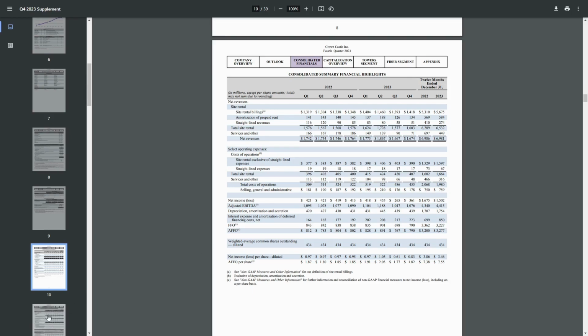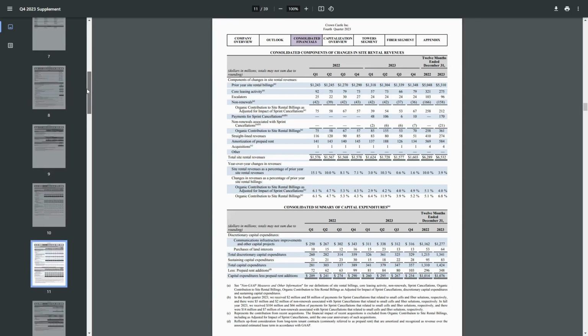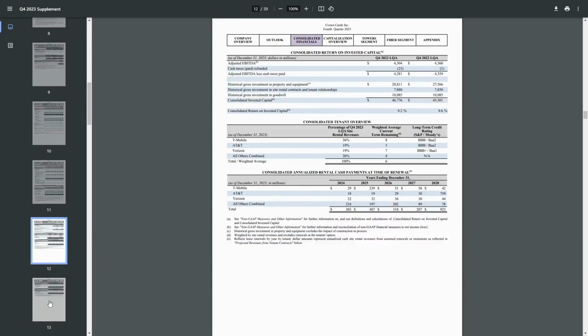I don't think there's a ton of ugly hidden stuff, but I want you guys to go over this on your own as well. Let me know what you think. There are so many categories here, and it just continues on for quite a while. But you can see some cool things with their cash payments from who they're leasing these out to, T-Mobile, AT&T, Verizon, the percentage of who owns what, all of this stuff, which is, I think, really interesting, and their consolidated return on invested capital. So again, tons of information in here.